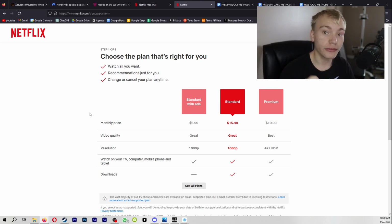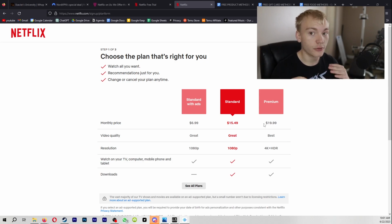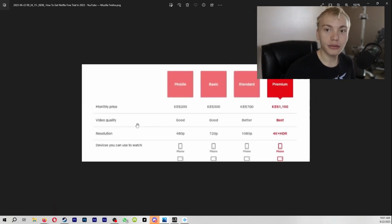So before I show you guys the last method here, let's just go ahead and take a look at the actual official Netflix pricing. Now, as you can see, it says $7 and $15 and $19, but the thing is that this is charged in American currency. What if there was a way for us to charge not in American dollars, or maybe you're using euros, but instead charge in something like, I don't know, rubles, Kenyan dollars, Argentinian dollars, something that has much less value, which means that it's not going to cost nearly as much for a Netflix subscription.